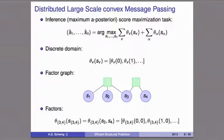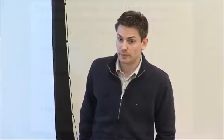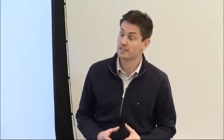I first need to tell you what I mean by this reasoning, what I actually mean by this inference task. By inference, I mean a standard maximum a posteriori, or score maximization, task. We're interested in a set of variables, s_1 through s_n, and we want to maximize some scoring function. This scoring function consists of a couple of terms: local score terms, theta_v, and higher-order scoring terms, theta_alpha, where by higher order I mean terms that depend on 2 or more variables. I'm also going to assume that the variables we are interested in are discrete. If the variables are discrete, then these local scoring functions, the theta_v's, are nothing else than simple lookup tables.